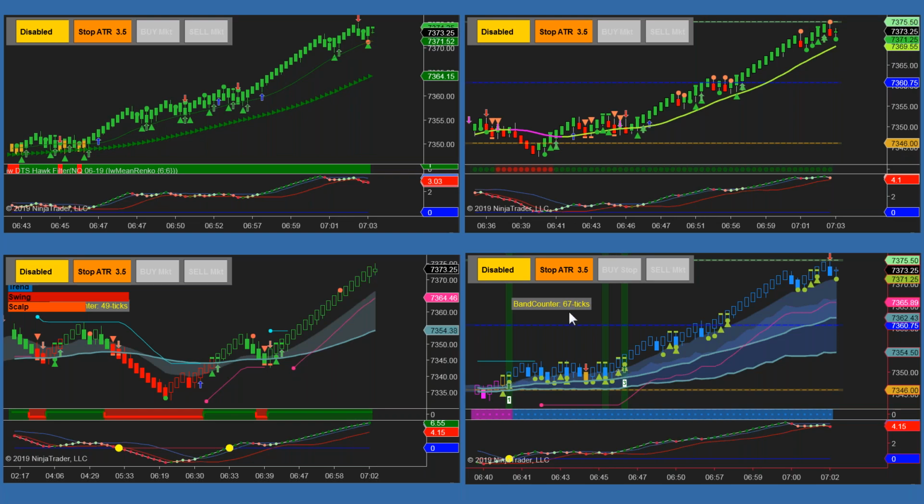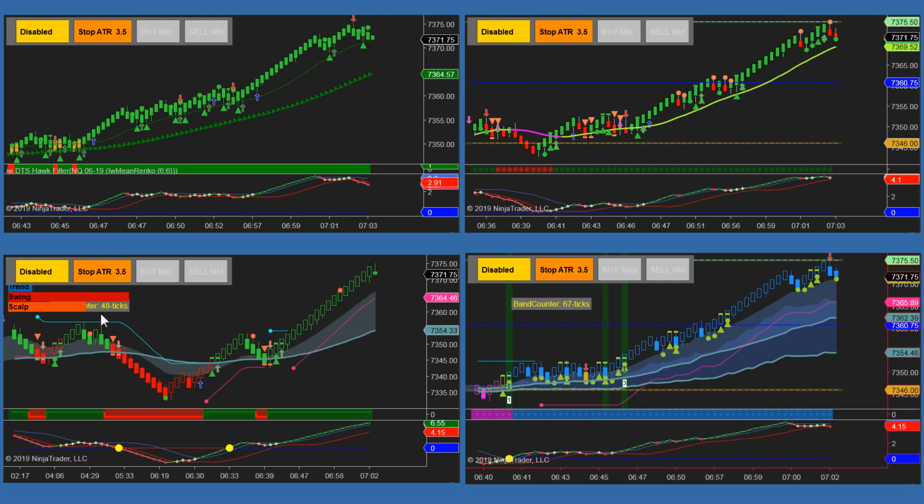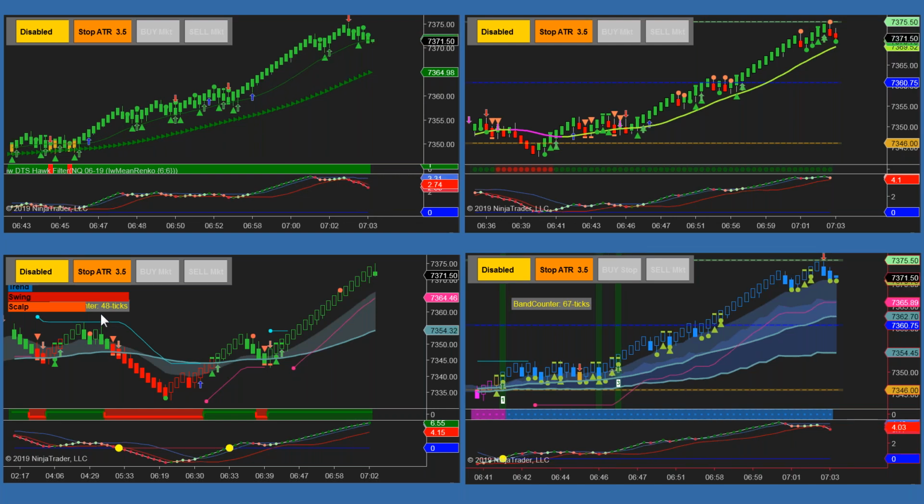Okay, our trading band is getting rather broad here on the Raptor. It's up to 67 ticks here on the Eagle. It's already up to 49, may as well say 50. It's making me think maybe a pullback is in order. We're also at the secondary resistance zone, as you can see here on the Falcon.